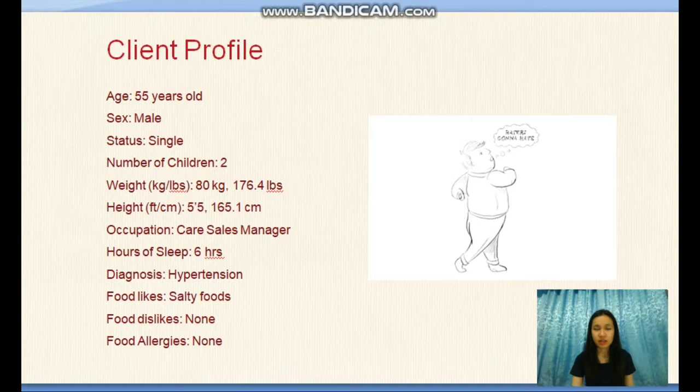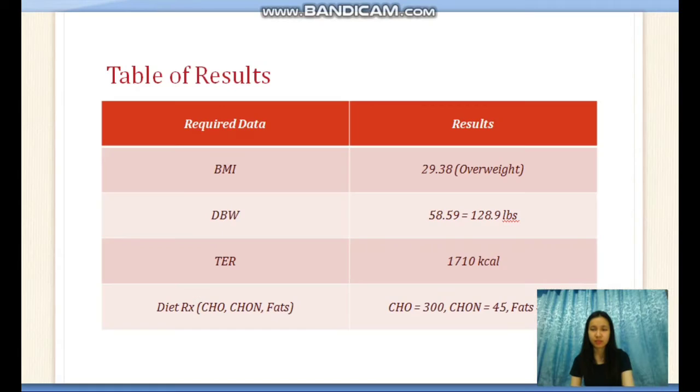So this is the client's profile. He is 55 years old, male, single, with 2 children, and with 80 kilograms of weight, 5'5" height. He is a sales manager, and hours of sleep is 6 hours. He has hypertension. He likes salty foods, and he doesn't mention food dislikes and food allergies.